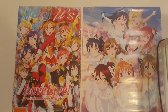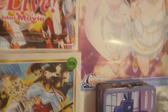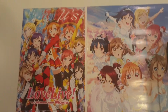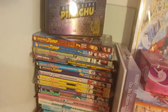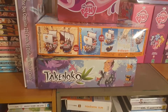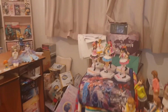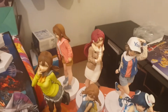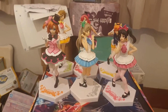So I have these Love Live posters up, one for Aqours and one for Muse. It's for the Love Live movie and the Sailing to the Sunshine 4th Aqours Live. I thought they worked quite well over here, and then I've got a bunch of bits and pieces: some Shonen Jump, Takenoko, which is a board game, and just some other things, My Little Pony. And I thought that I would put my Love Live prize figures over there because I think that they work quite well. So let's keep moving them.